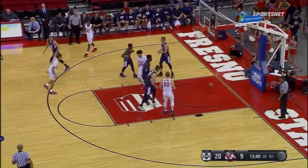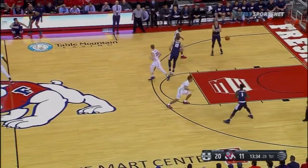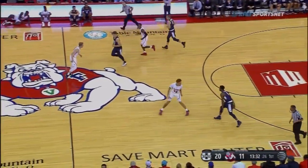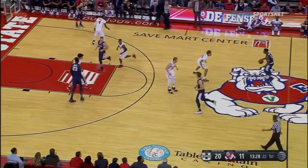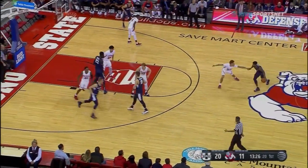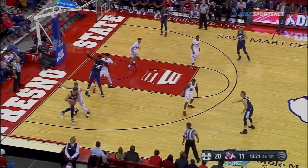Speaking of pull-up, that's a pull-up jumper for Noah Blackwell. They need him tonight. Yeah, they need him. He's been a little bit missing in action once they came into conference play. He was a little bit better before that. Earlier in the year, he was Mountain West Conference Player of the Week one week. Yep, that was right around Christmas time. 20-11, and Taylor tracks that down.